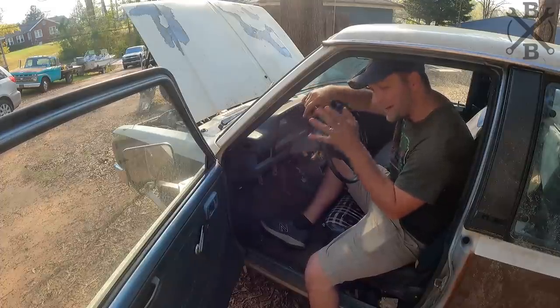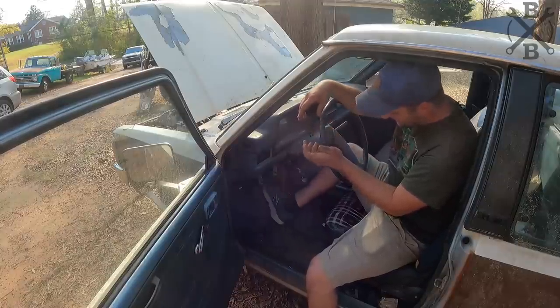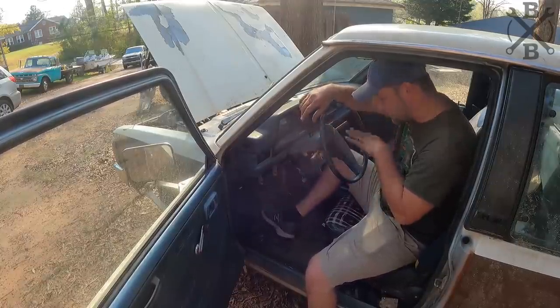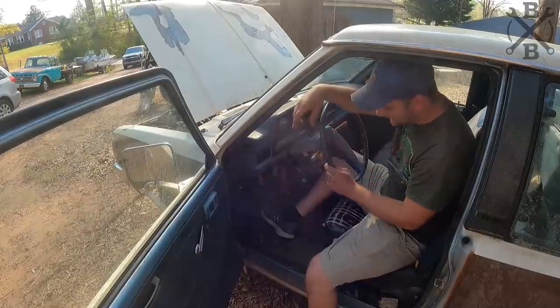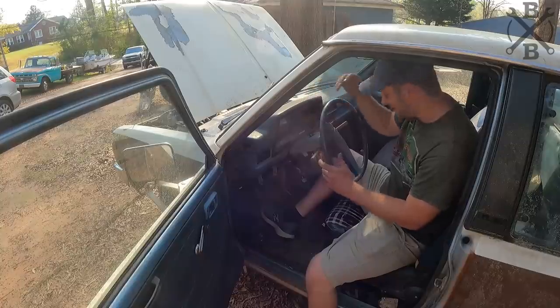I know both the brake and the clutch were completely empty when we picked up the truck and we filled them up. The brakes were able to pump up at least a little bit. They'd probably be better with a bleeding. The clutch doesn't want to do anything. So let's start messing with it and seeing what we come up with.